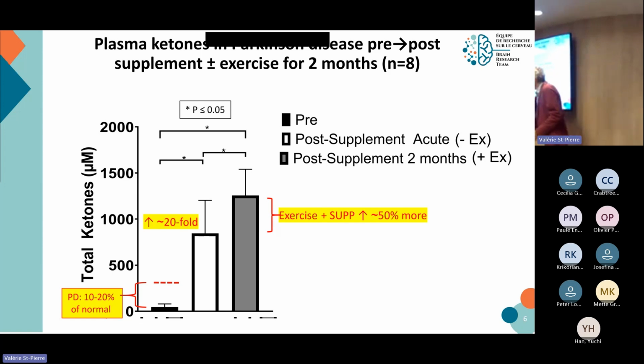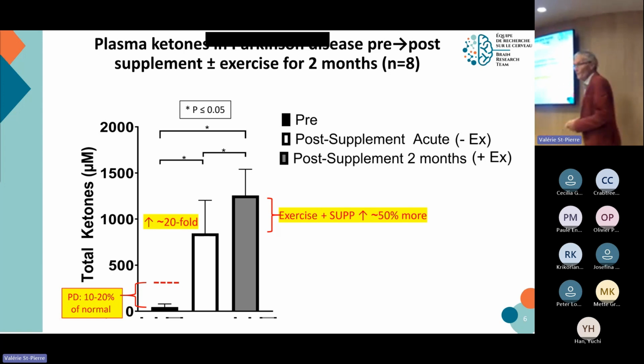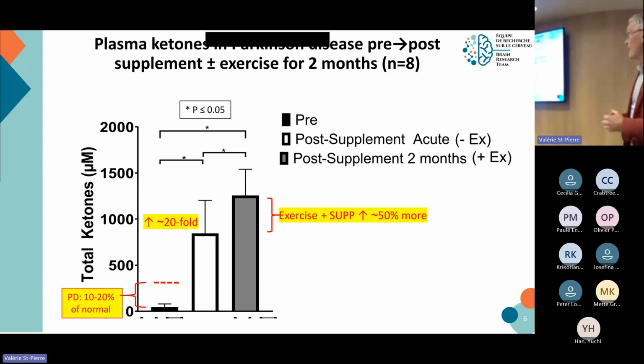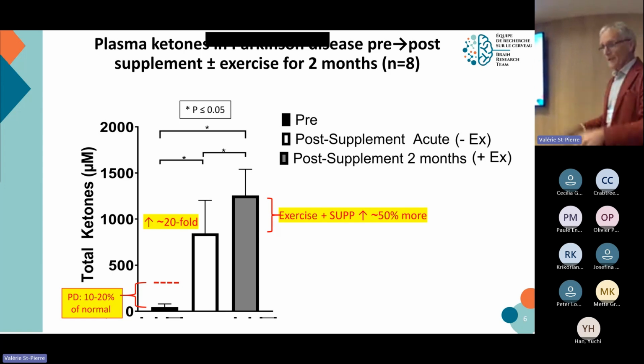So you get a big increase in the ketone response in relation to baseline, and you get a further 50% increase if you're doing the exercise. So we're seeing a synergistic effect on the plasma ketone response in the Parkinson's patients. Great.